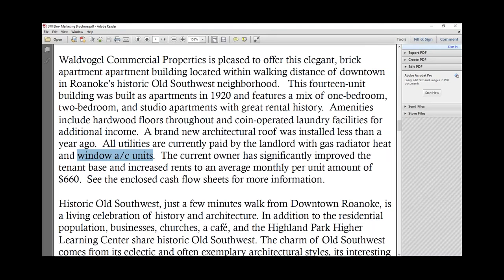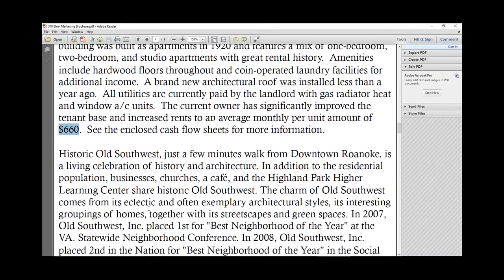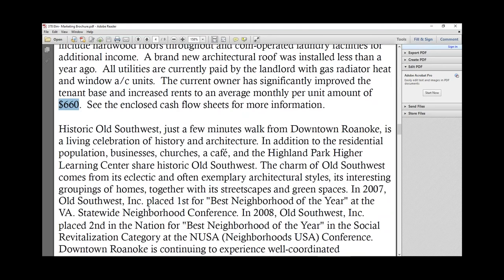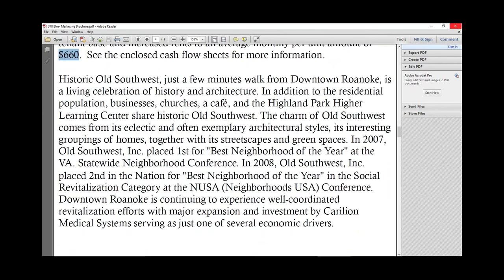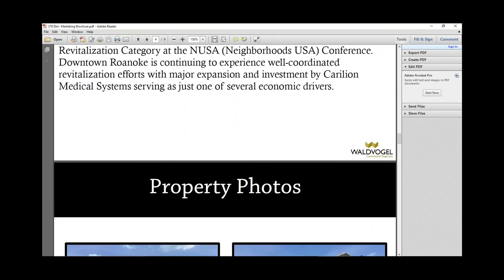All right, fine. The current owner has significantly improved the tenant base and increased rents to an average monthly per unit rent of $660. Oh, geez, I talk to my clients in Roanoke and ask them if $660 is a good price for a 1 bedroom out in that historical Southwest. Okay, so let's see, what else do we have going on here? Okay, all that nice stuff.